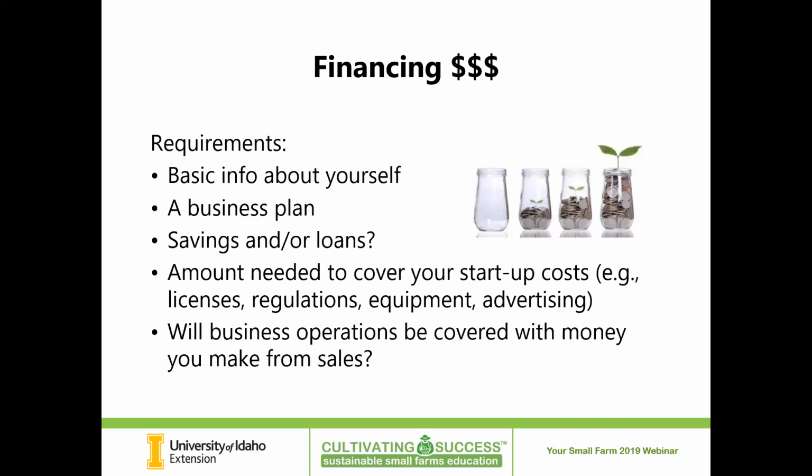Do you have any sort of savings that you can use for startup funds? There often are some pretty high capital costs when you get started, so do some saving. Some of these costs include licenses, equipment, and advertising costs. Then ask yourself, will the business operations be covered with the money you make from sales? These are all important questions to assess the financial feasibility of getting started.